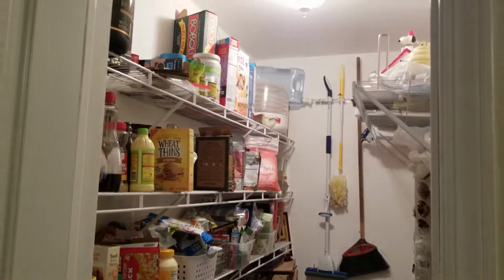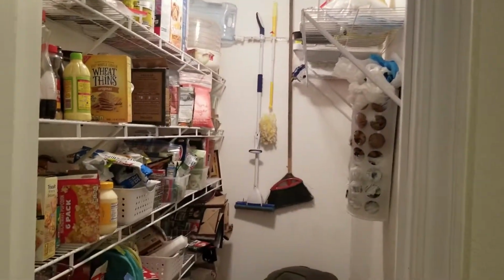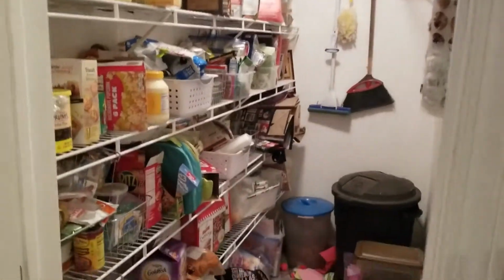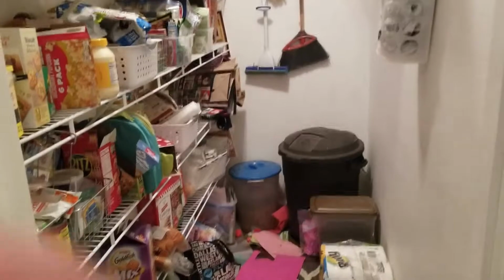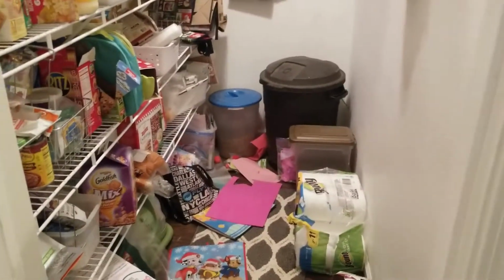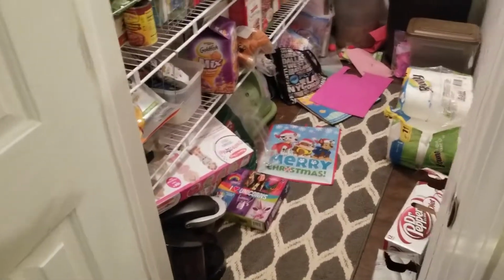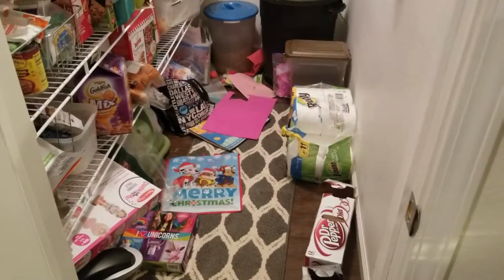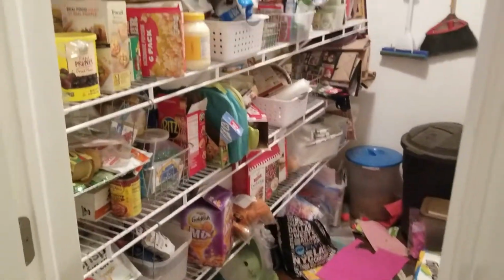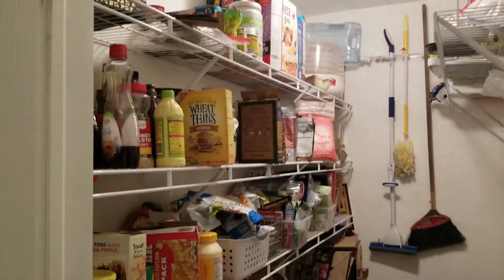As embarrassing as this is, my pantry. You can see, I mean, do I need to say anything? It is a nightmare. This is all of our animal food bins, which will be coming out of there. I'm gonna relocate them to a different closet. But like, I have a toddler, so that's what this is. Like, what are we doing? Oh my gosh, it makes me laugh. I have to laugh because it stresses me out.